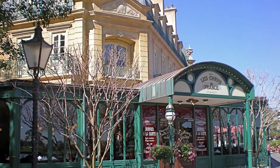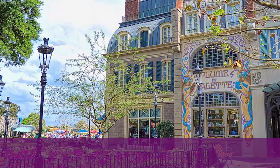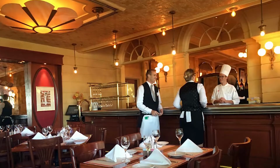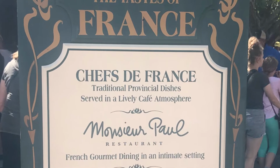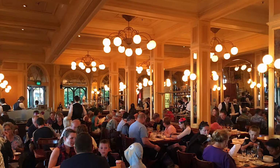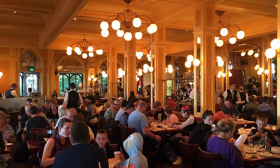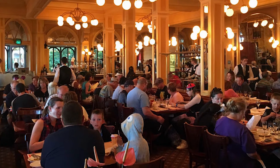Chefs de France is one of 4 restaurants in the French Pavilion in the Epcot World Showcase. This is a 1-credit table service restaurant, and it's described as traditional provincial dishes served in a lively cafe atmosphere. So if you're looking for a casual date, lunch, or dinner, or a gathering for a bunch of girlfriends midday, or maybe even a business meeting, this is a really great place to be.